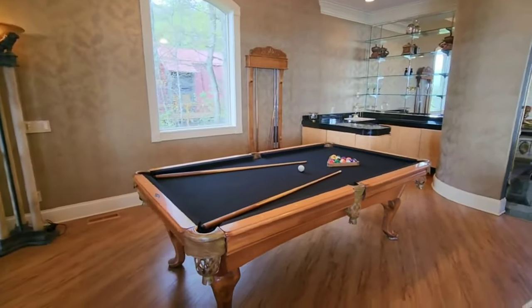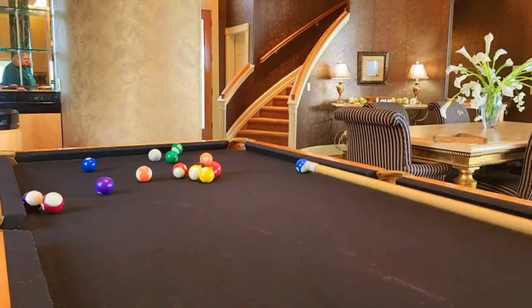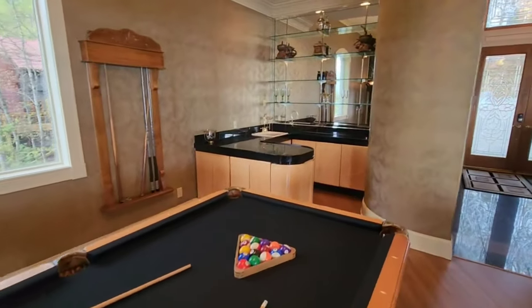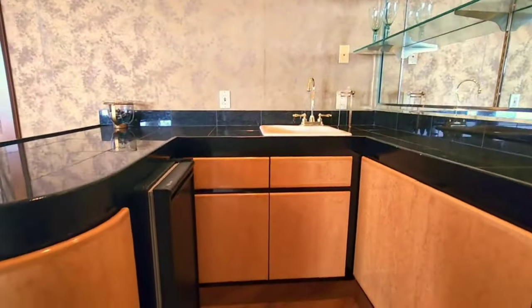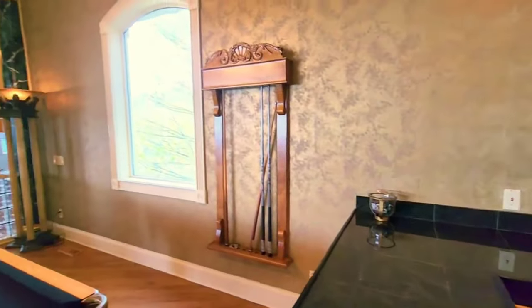And when you're ready for a game of 8-ball or 9-ball, this beautifully hand-carved black felt pool table will be a lot of fun with your family and friends. And we've got a gorgeous wet bar fully featured with a mini fridge and a sink that will meet all of your refreshment needs.